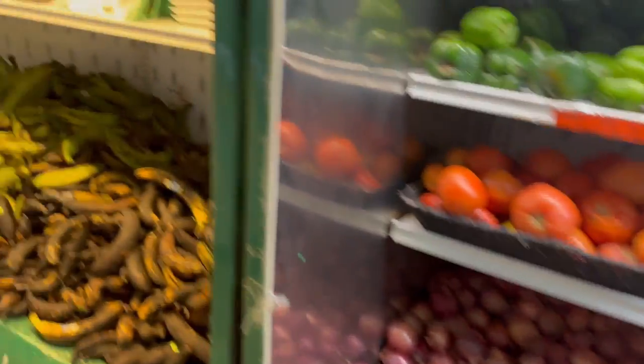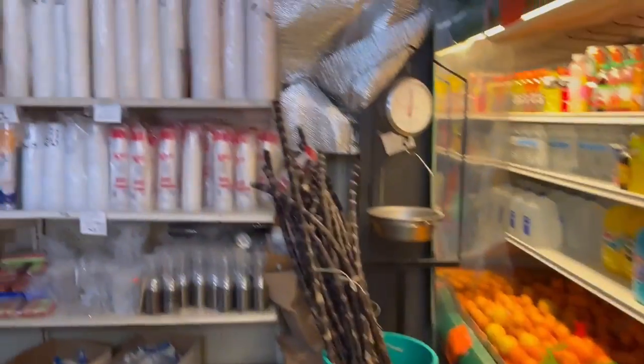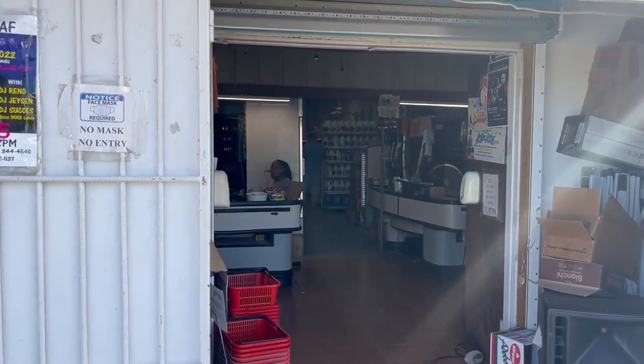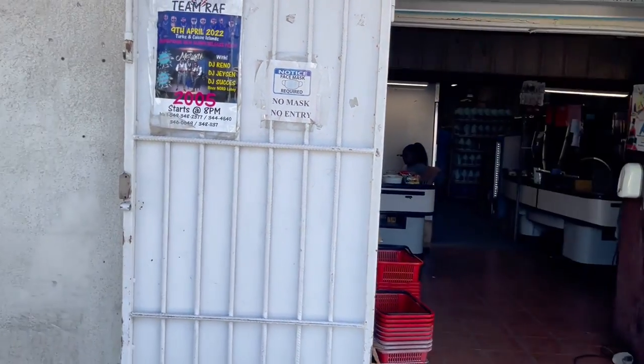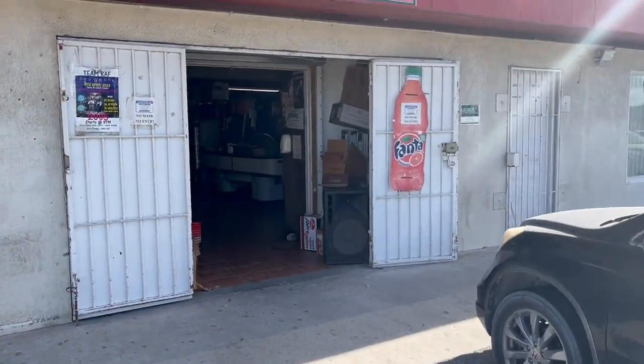You have tomatoes, plantain, you have catfish, you have pumpkin, you have coconut, you have oranges, you have limes, you have sugar cane. So I'm leaving Spend Less now. So when you come to Turks and Caicos, check out Spend Less.